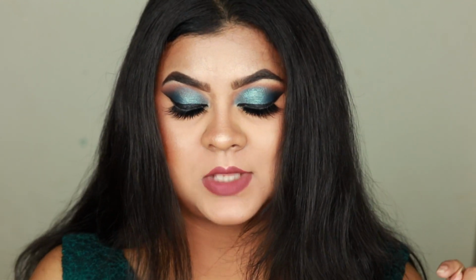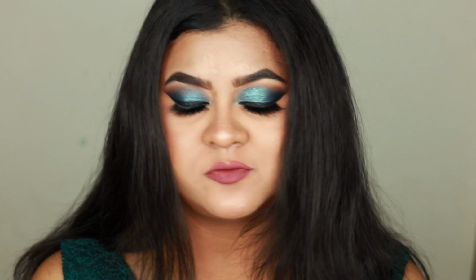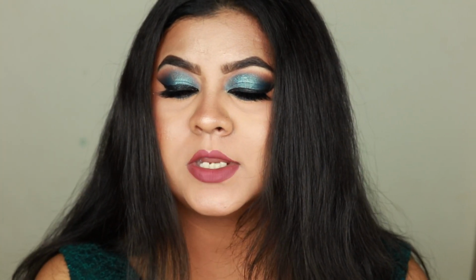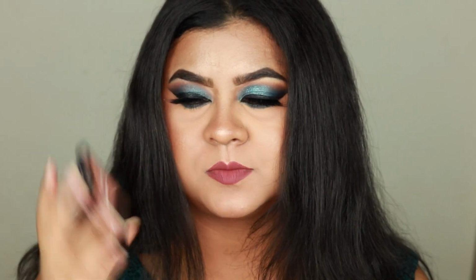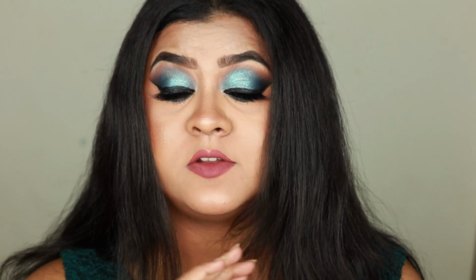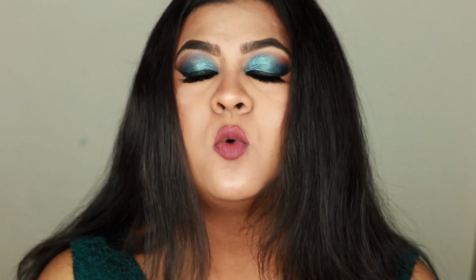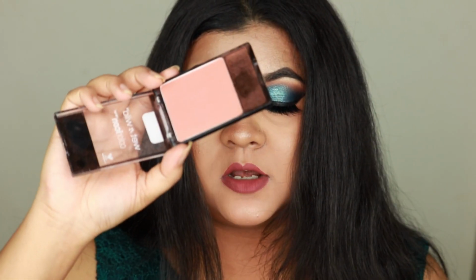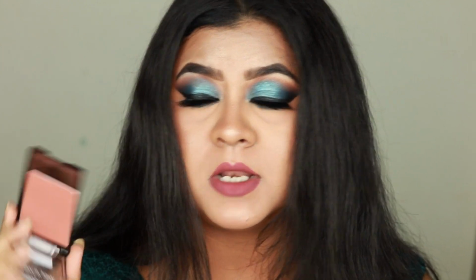So anyway, if you guys have been following me for a while, you must know that my favorite blush from the drugstore is this one by Wet n Wild. This is the Wet n Wild Mellow blush. I have been using this blush for a really long time, ever since I started my YouTube channel. What a beautiful blush it is. The undertone is just perfect, and if you have an NC35 to NC42 skin tone, this is going to be a perfect blush for you.